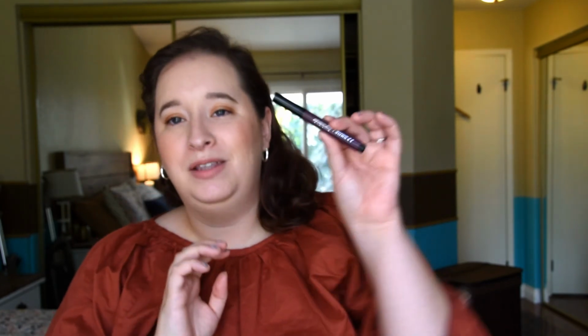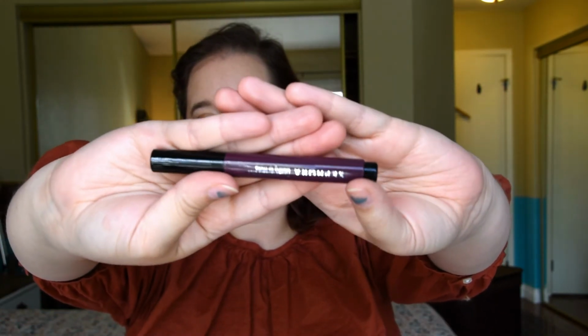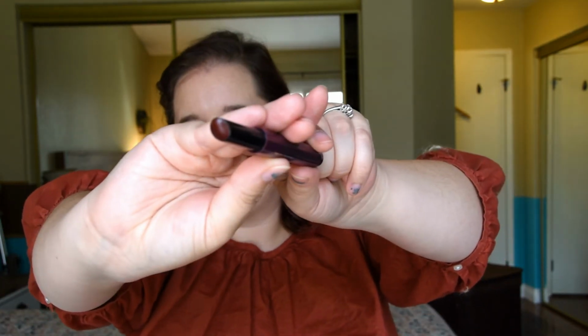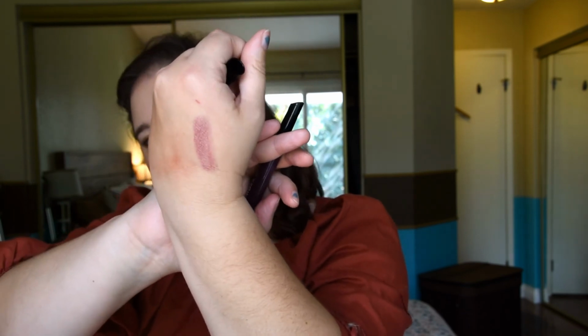And you would think with this packaging, it's really dark, purple packaging, that it's going to be a really bold, dark, purpley color. If you look at it here, it's really, really dark and vampy. But when you actually put it on, it's just the most beautiful maroon, which is great for fall, but I wear it all year round.